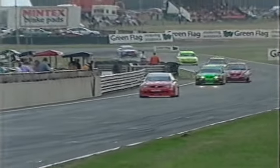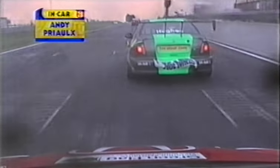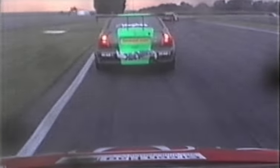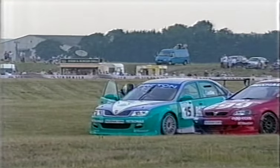But this man should be on course for scoring points. Look at the sky. A lot of cloud around now. It's still very warm, but we could be heading for thunderstorms. Let's see if the rain holds off for the remainder of this race. Warren Hughes, meanwhile, under attack from Andy Priaulx. Yes, another good scrap. The MGs and the Hondas have been scrapping all day, and here, as Priaulx turns into Rich's, trying to get an advantage on Hughes in front of him.